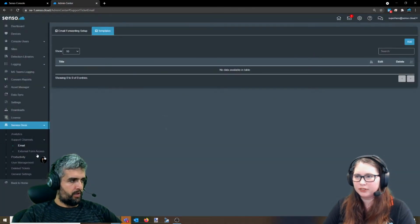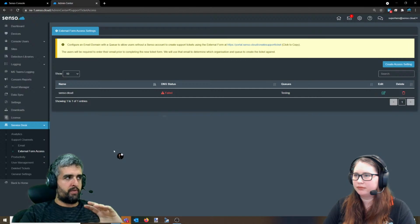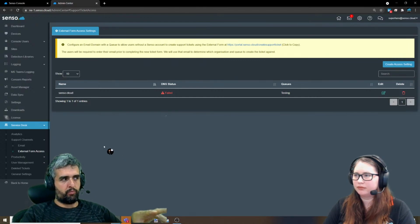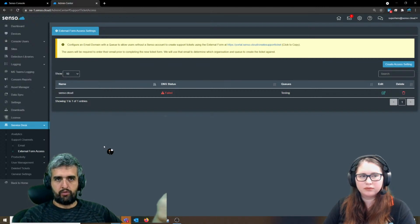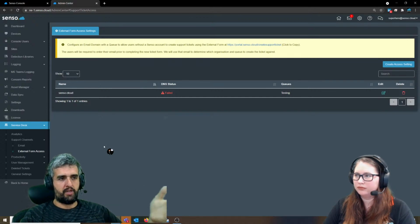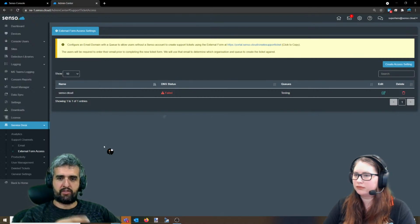Mm-hmm. Good point. And also there is the extra ability of logging a ticket from an external form as well. And what this external form will allow you to do, there's some unique scenarios as to why you may want an external form. So, for example, if you wanted to allow parents to log a ticket, say you've got a parent scheme for devices or something along those schemes, you can actually allow it so that external users from your school can actually log tickets with yourself, and it will work in a very similar way to how the emails go in, but they get to actually select the queues if they wanted to.